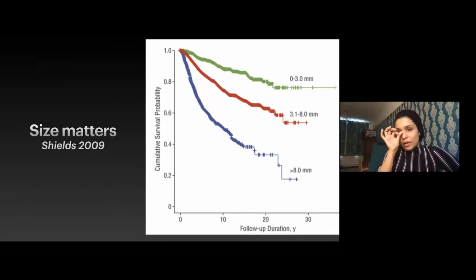What we do know, however, from a lot of studies, and this is from the guys in the US, and they've just got more numbers than everybody else, but this has been shown in quite a few studies, is that the smaller the tumor, the lower the risk of getting metastatic disease. So if you have tumors that are very small, the chance of you getting metastatic disease is about 20%, depending on what size you're looking at. If your tumor is very big, the chance of you getting metastatic disease is a lot higher. And the question is, why is that?